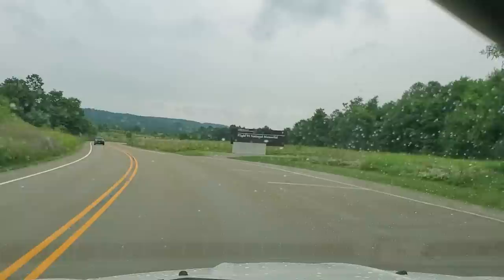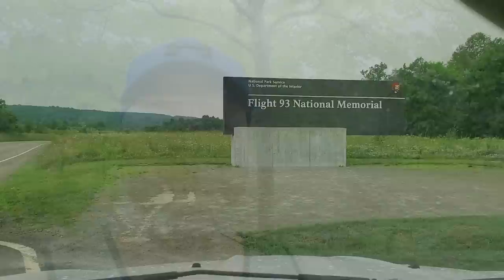Now, if you don't know what I'm referring to, you're welcome to do a Google search about it. There's even a movie they made about it. There's a lot more stuff you could educate yourself on better than I could do explaining to you guys. But we're here today at the memorial site to see what it has to offer and just to experience it here in person and learn a little bit more of what took place. So come along with me and we'll check it out.